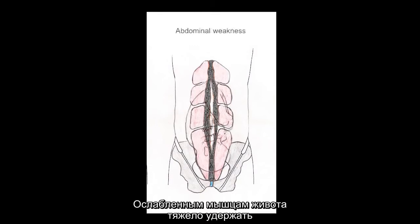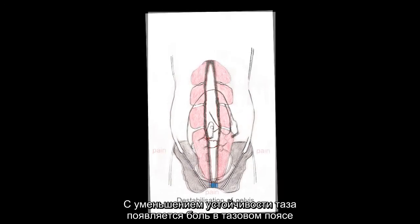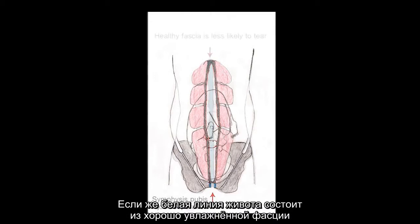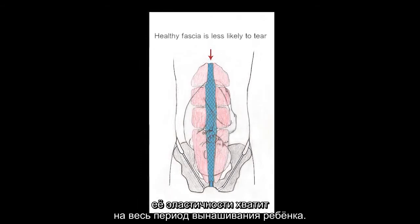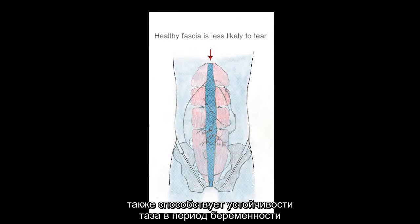Due to weakness in the abdominal area, the weight of the baby, amniotic fluid, and placenta may be less contained. This may destabilize the pelvis, leading to pelvic girdle pain and possible separation of the symphysis pubis joint. In contrast, if the linea alba is comprised of hydrated, well-organized fascia, its elastic properties might easily allow for both growth and containment of the baby. Healthy fascia surrounding the tendons, muscles, bones, and organs that are part of the pelvic girdle might also work to stabilize the pelvis during pregnancy.